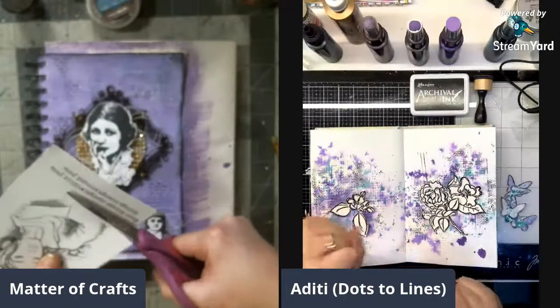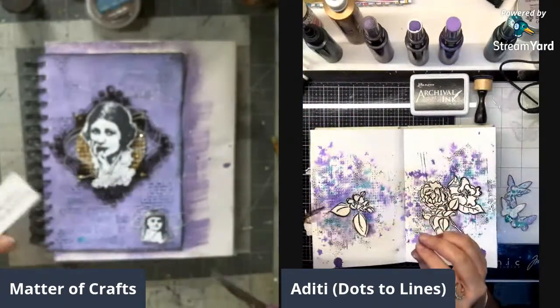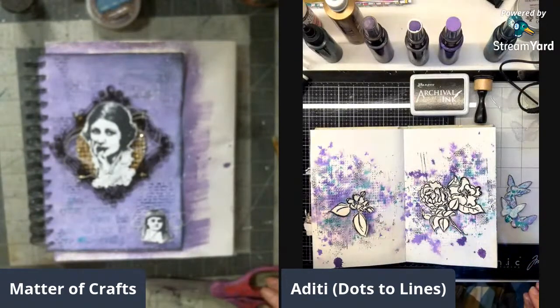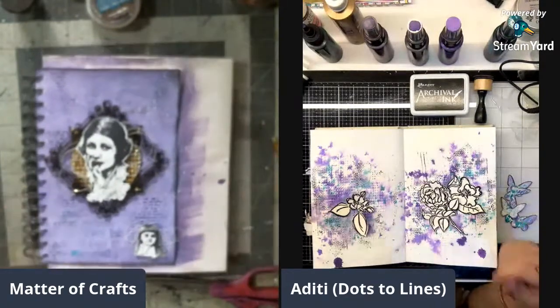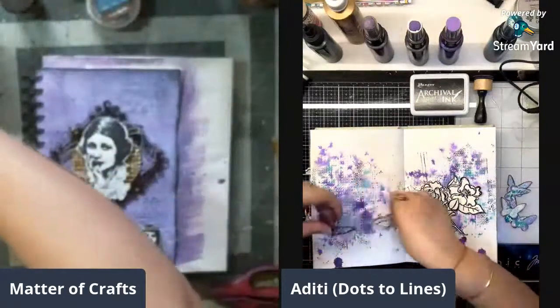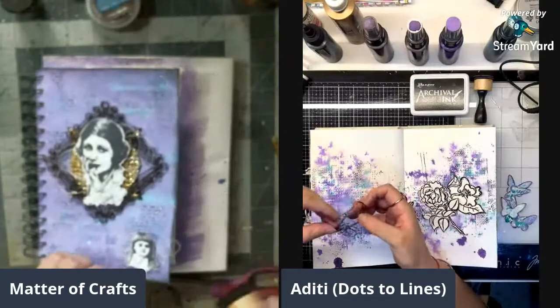I think Jess has gone to fetch something. No, she's here. Oh, Jess, I'm here. Nunu has a suggestion that maybe you can darker the edges of the page with your archive ink for an added dramatic look. That's a good idea. You got it.